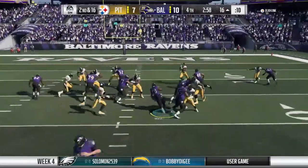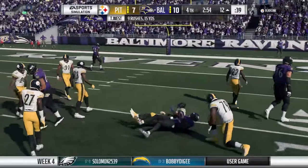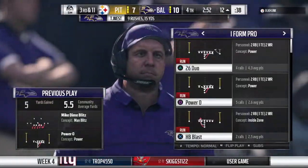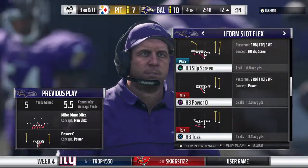Second and goal as the offense looks to try to punch it in. And he's going to fight his way forward here for a modest gain. They get 5 on the run, but it leaves them with a tough third and goal forthcoming.